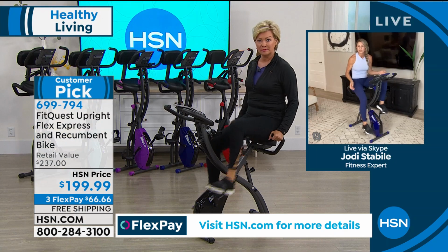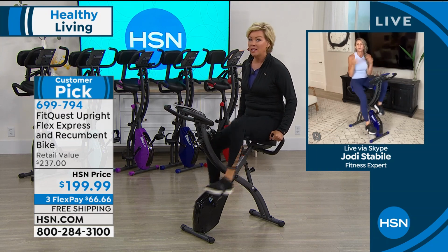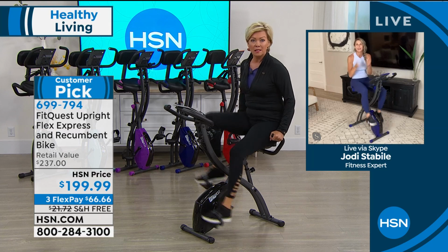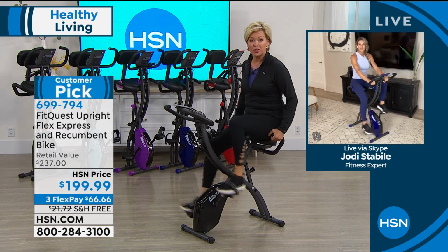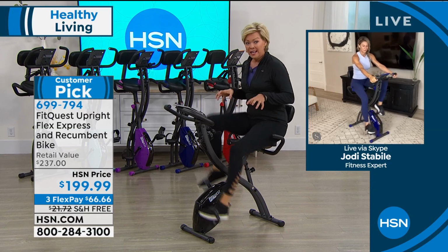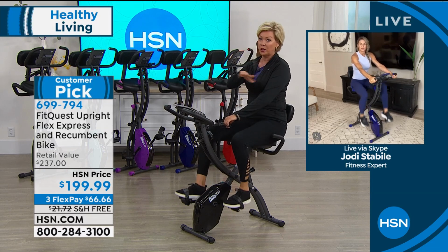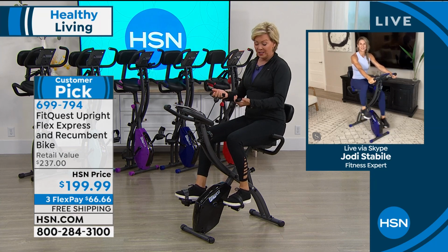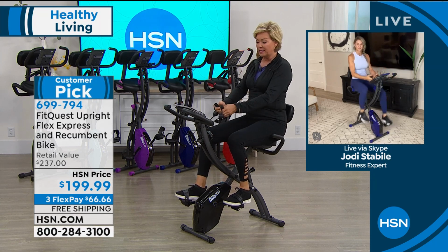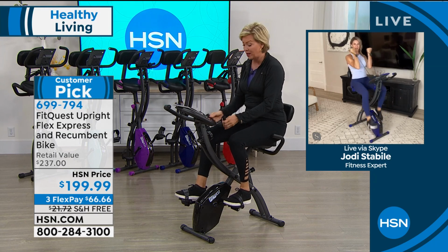Let's talk about bone density. I mean, the benefits of riding the bike are huge. You will not be missing out. You will not be upset that you bought this bike. No, you'll love it. By the way, it goes forward and reverse, so you can really get the hamstrings as well as the thighs. Resistance goes all the way up to level 8, which will kick your you-know-what, because it's really, really hard. And you can even adjust the resistance on the upper arm bands. If you want to step off the bike and just do isolated upper body workouts, you can.